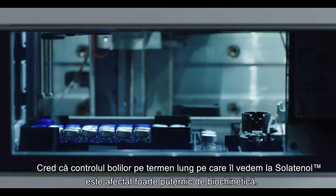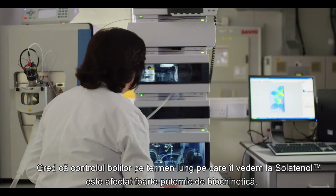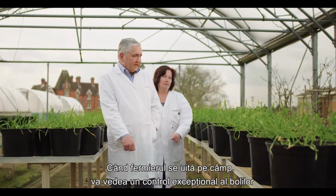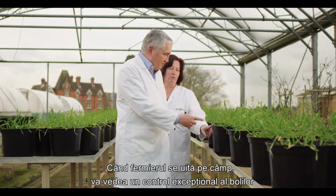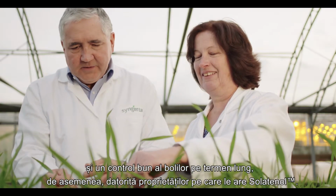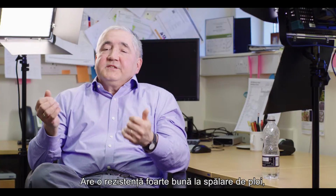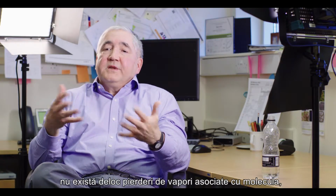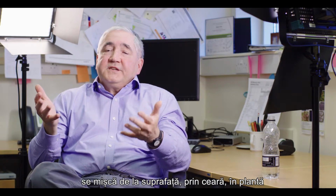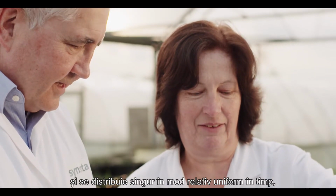I think the long-term disease control that we see from Solatenol is impacted upon very strongly by the biokinetics. When a grower's looking across his field, what he'll see is really outstanding disease control and good long-term disease control as well, due to the properties that Solatenol has: great rain fastness, stable in UV light, there are no vapour losses associated with the molecule at all. It moves from the surface through the wax into the plant and distributes itself quite evenly over time.